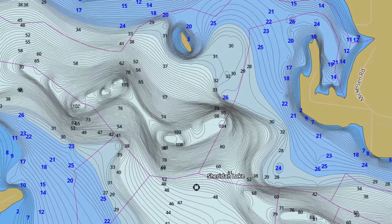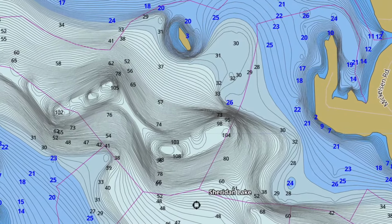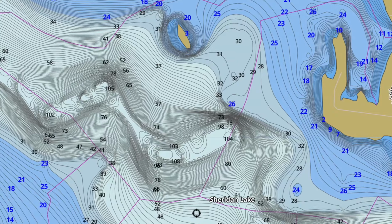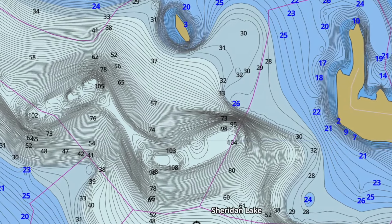Lines concentrated, tight together, indicate a rapid change in depth. That would be a drop-off. You can see points of land on a bathymetric map, shallow shoals, all of these features. Again, these are useful tools that you can use to find those key structural elements that trout will cruise by frequently.